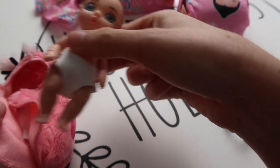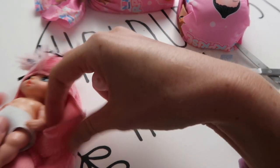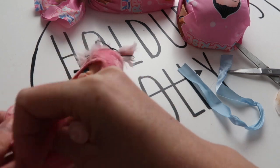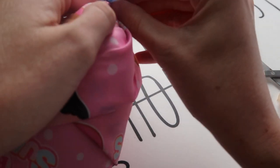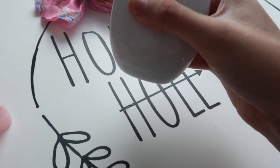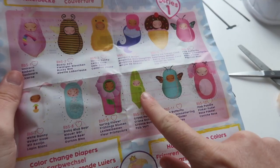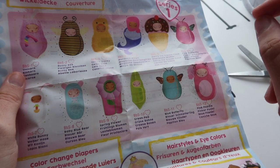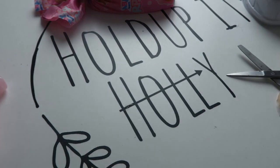So cute. So I'm going to do all the nappies at the end, all together. So we'll pop her back in, like that. Sit her over there. Alright, next one. You can probably use these fabrics as a blanket too. Oh, I didn't tell you. Okay, so I am hoping for the pea pod, the ice cream, and the mermaid. So fingers crossed.